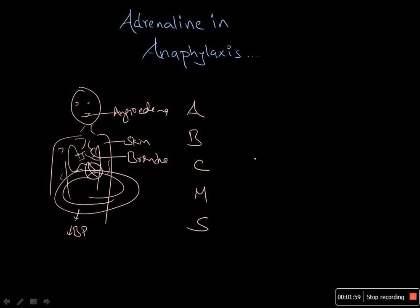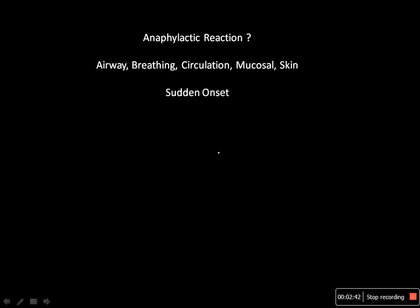To confirm the patient is having an anaphylactic reaction, the best way is to know that the patient was exposed to a previously sensitized allergic substance, like penicillin or peanut or walnut, or some patients may even have an allergy to milk. So to confirm the anaphylactic reaction, the most important thing is that you confirm that the patient is exposed to a previously sensitized allergen. So to know that the patient is having anaphylaxis, the patient should have airway, breathing and circulatory problems, often associated with skin and mucosal changes. And it should always be sudden in onset.